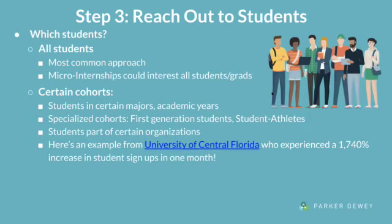So how and what are the best and most effective ways to reach out to your students? And the first question I would ask you is which students are you trying to reach out to? All of them, which is certainly the most common way that most of our university partners have approached this. Or are you looking at certain cohorts of students? And I cited an example from University of Central Florida, who had a massive increase in student signups because they chose a specific cohort model. So focusing just on students in certain majors or student athletes or whatever. In their case, they did about four different pilot programs with various cohorts in order to launch their program. And so again, those are just some approaches that are completely up to you, but I wanted to share that as an example.